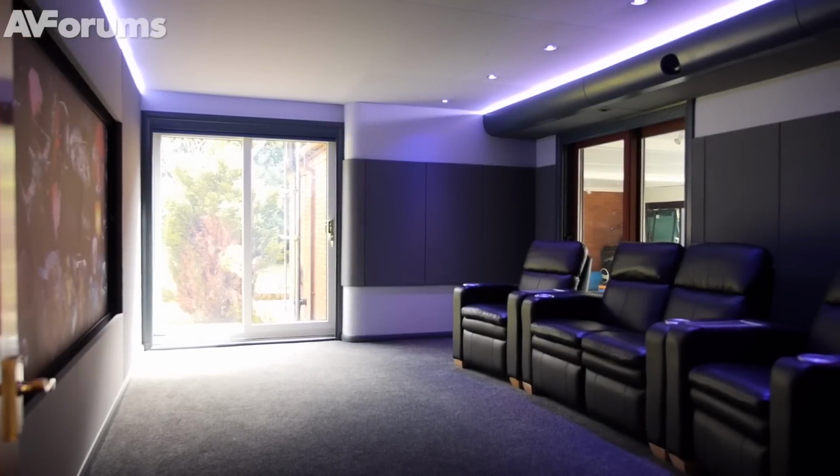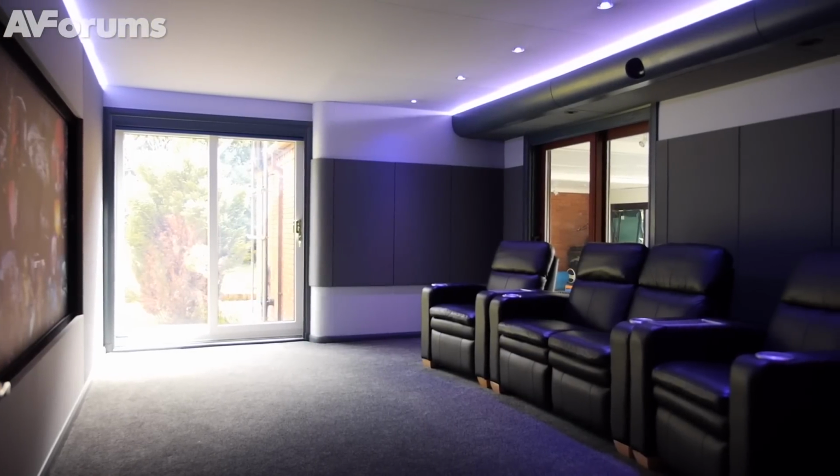The biggest choice that we had to make was to project across the room. The reason that we did that, of course, was that was the one wall remaining to us, which didn't have a door in it. It presented quite a number of challenges with the acoustics.